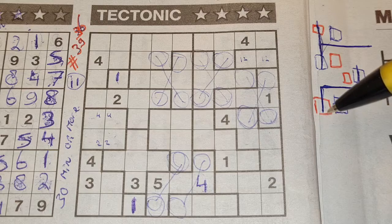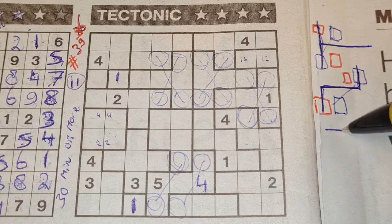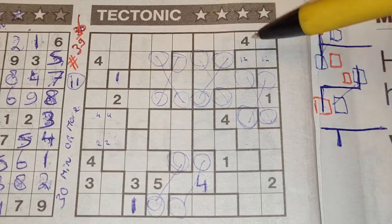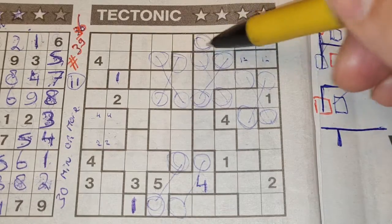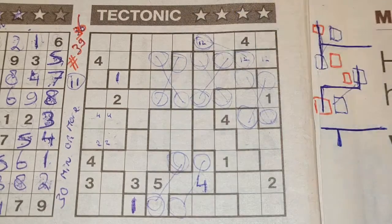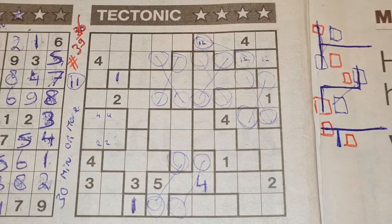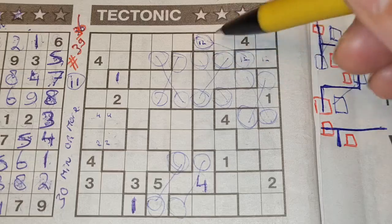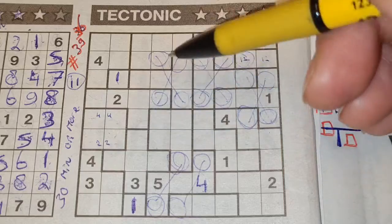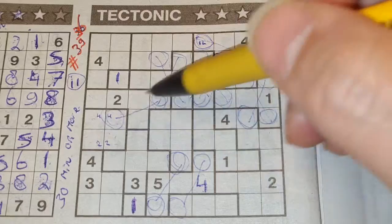Then the following shape. How about this shape? This shape. Let me draw this here. This shape. All right. This shape. When you see this kind of shape, this box has the same number as that box. So in this case, it's a 1 or a 2. Okay. So this box, the same number as that box. Do we have more of these kind of figures or shapes? Here, mirrored. This box has the same number as that box. Okay.